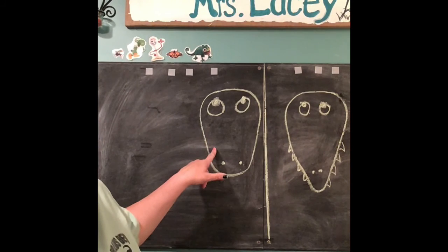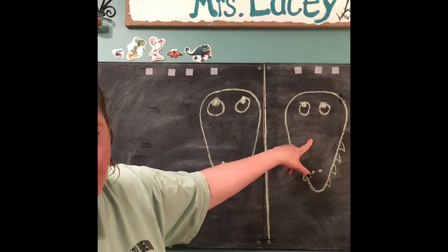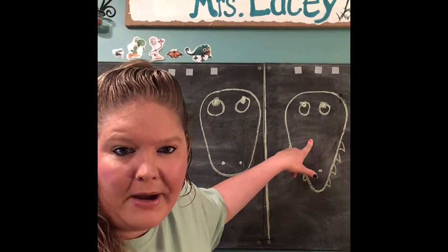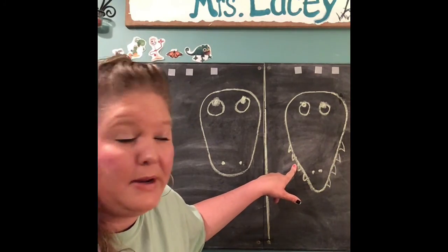When an alligator closes its mouth, you can't see its teeth. But when a crocodile closes its mouth, it's known for having a very crooked smile because it has these big long teeth that it can't hide, and they always stick out even when its mouth is closed.